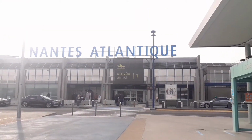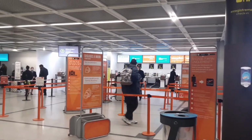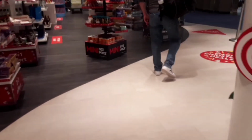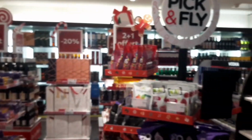I arrived at Nantes 2 hours before my flight. After I got my negative test results, it was time to go check in. Then after that we went through security and went through what we call the stinky alley, which is just this alley with all those perfumes and everything, which absolutely stinks.